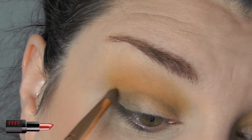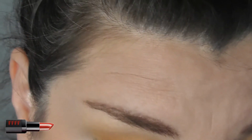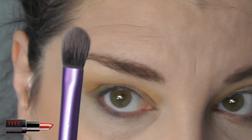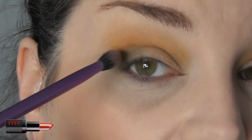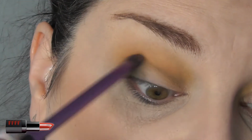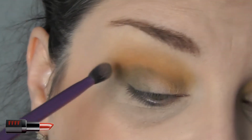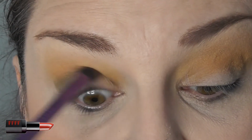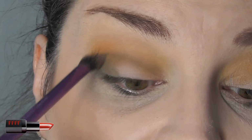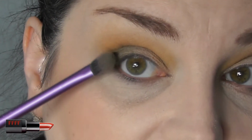Anyway, so I've basically drawn where I want that green to go. Then I'm going to pick up my Real Techniques slightly more tapered shadow brush, go back into that sage, tap off a little bit, put it in here and just waggle it. That's a technical term, waggling it. Waggle it in little short backwards and forwards motions like this, just to work the colour really deep into our crease there. Again, if you have a hooded eye, you're going to have to do this just above your eyeball.